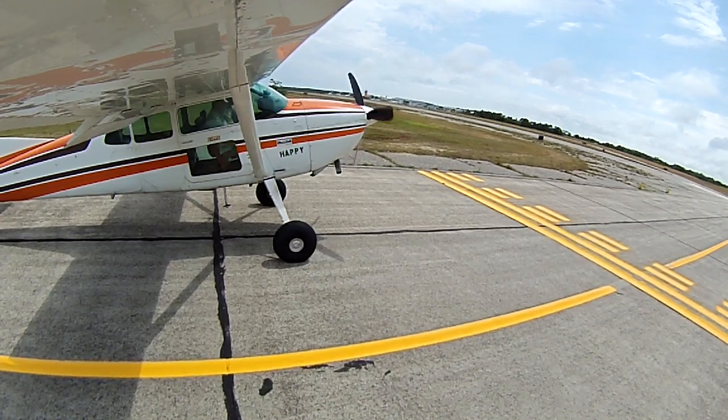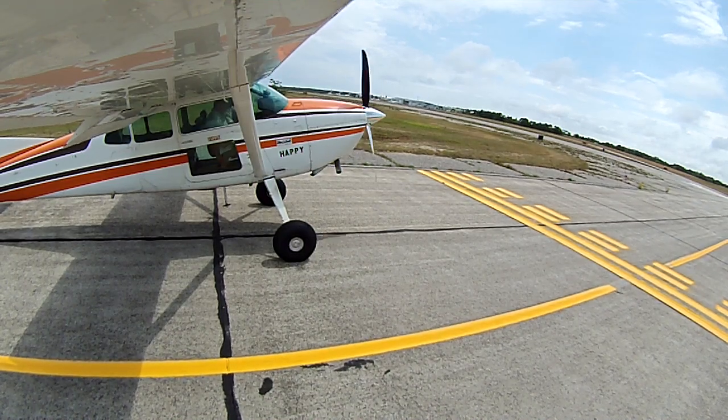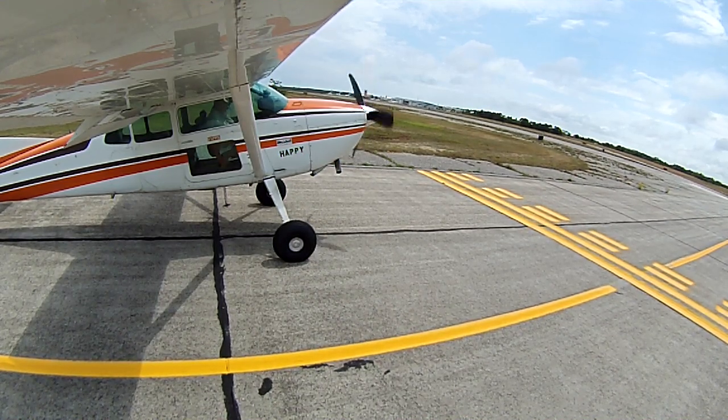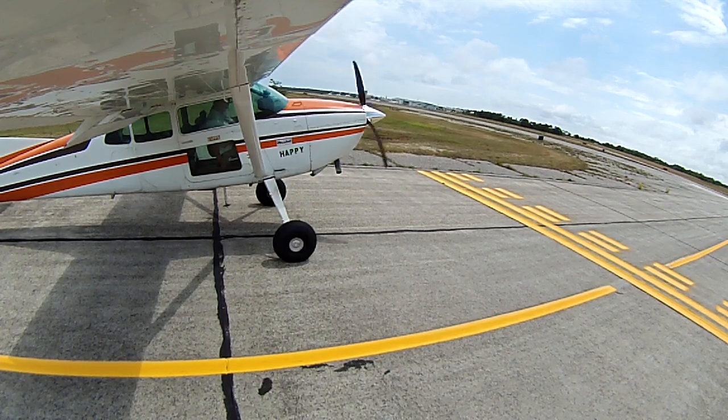You can see the prop slowing down through the video, and it's definitely dropping down to 1200 RPM when I pull the prop governor all the way back. Oil temperature good, oil pressure is good, cylinder head temperature good, we got good RPM.